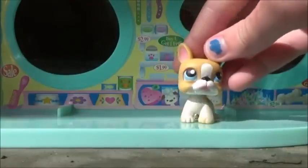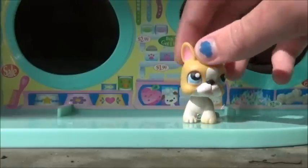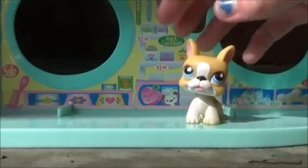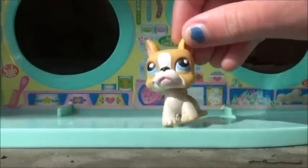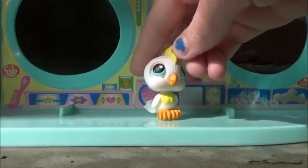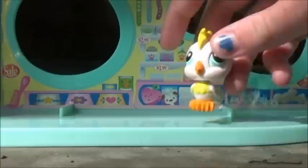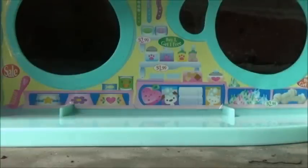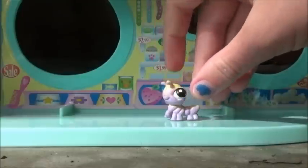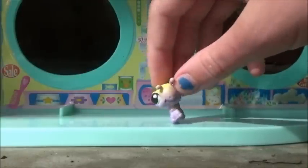I think this is supposed to be a French bulldog or a Boston Terrier, I think. So that's blonde and has blue eyes. This cockatoo. Really cool. I don't have any birds like this, so that's awesome. And lastly, this baby caterpillar pet. I've always wanted one of these caterpillar pets, and I have one. That's awesome.